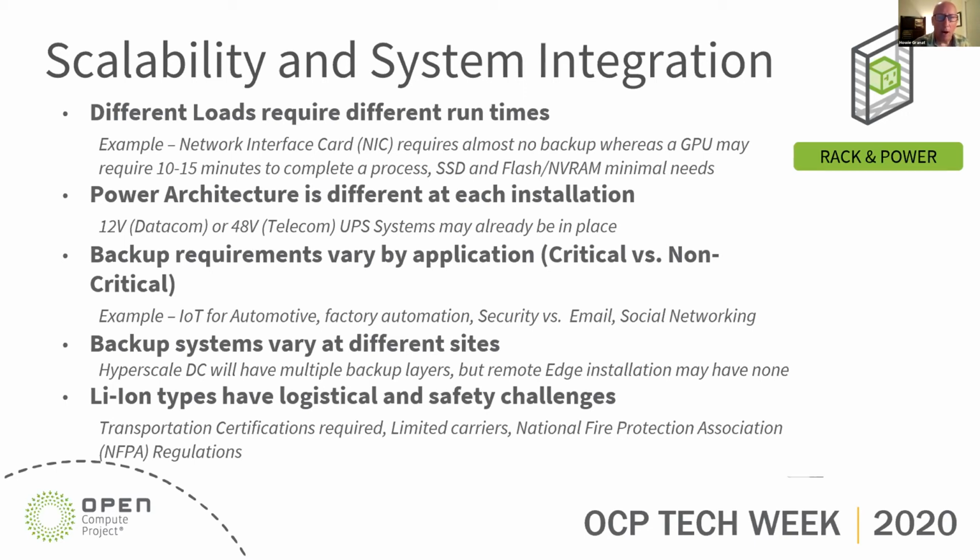So we also have now this critical versus non-critical application. So if we think about IoT for automotive, the speed and the intensity of that is so beyond my grasp. But to think about, oh, we have a power interruption out there because a microburst storm came through, and now those cars don't have any sensor data, and now they're all lost. To me, that scares me. So you have to think about that and say, well, that's mission critical. You have to have battery backup for a while for that. But if you're dealing with email or social networking, it's not as critical, and that's also information that's going to go back to the hyperscale data center and not stay out there at the edge for processing. So we're seeing that as something that really drives that scalability for the system.